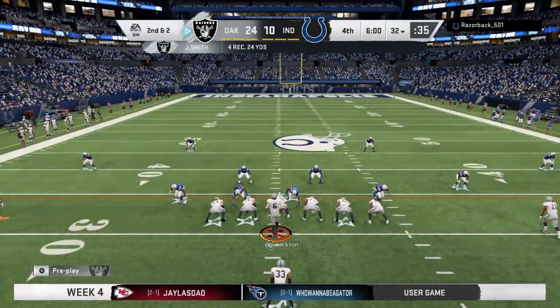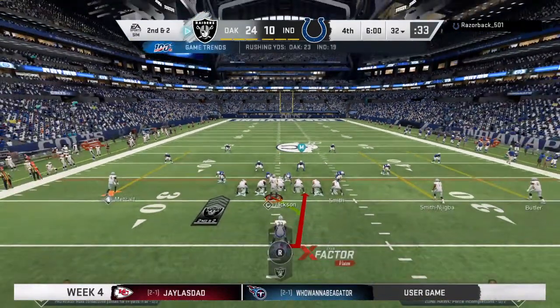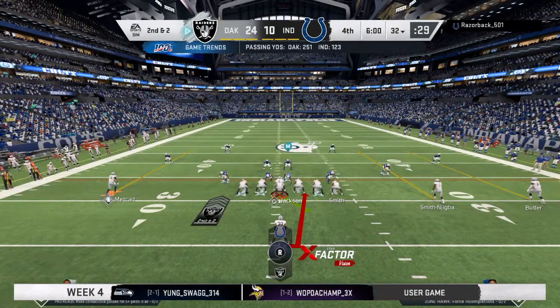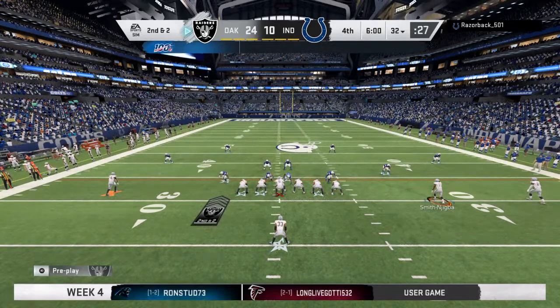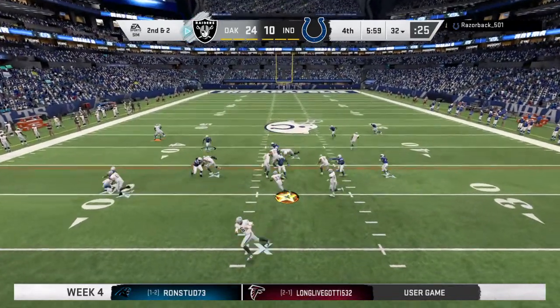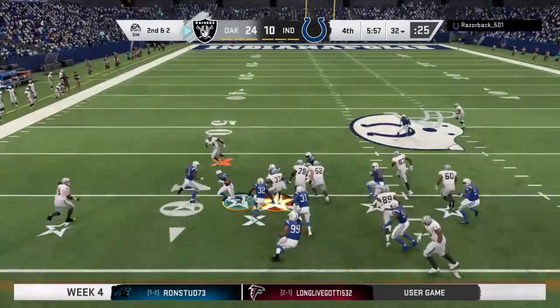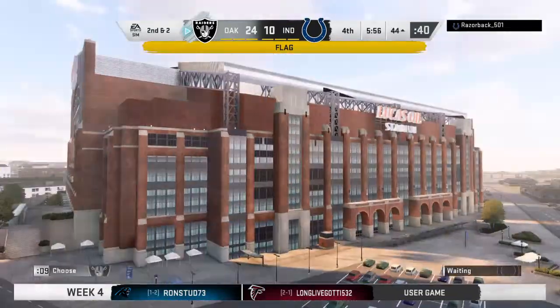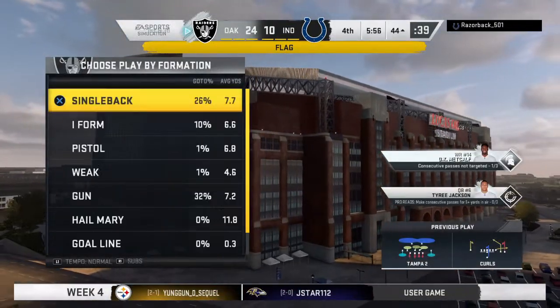Facing a second and 2 after that last catch, good for 8 yards. Watch time. Tight end right. Going to give this time to the tailback. And he'll be brought down. Oh, that's a face mask. Certainly looked like it. Indeed, here come the flags.